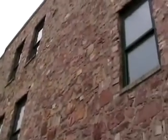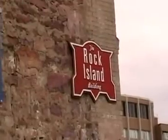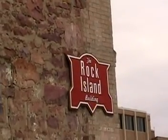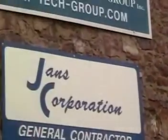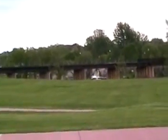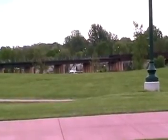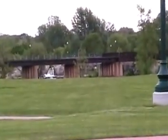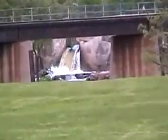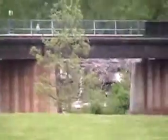This is sort of cool. It's the side of a building called the Rock Island Building. All big rocks cemented in. We are by the falls in Sioux Falls, South Dakota. It's a waterfall park, and you can see a train bridge right here.